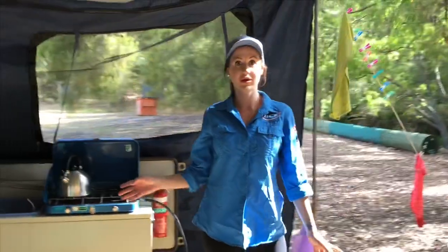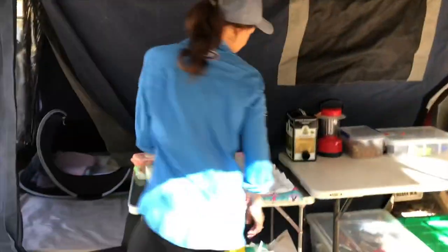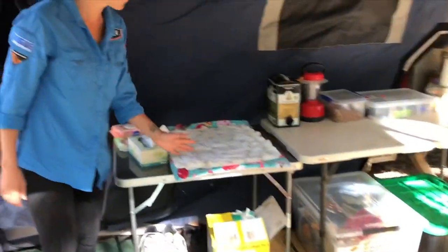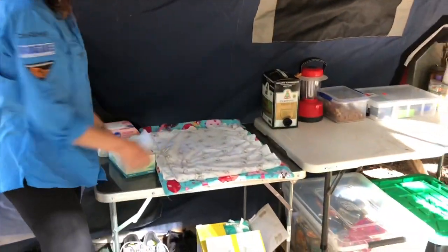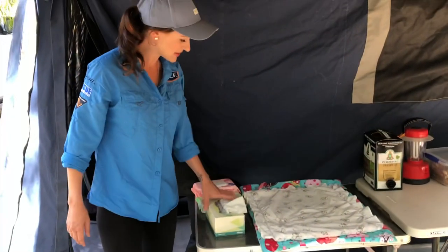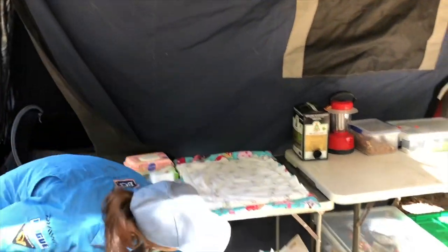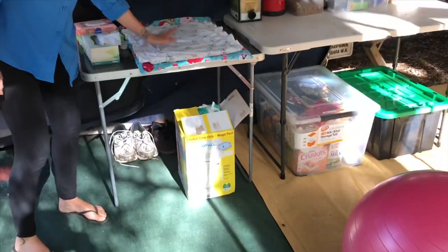Okay, so for her nappies and changing, we didn't bring our change mat. What I did was I just brought these soft, padded things that I change her on. So I keep the wipes, tissues, some pawpaw cream and all her nappies just here. So we change her on that.